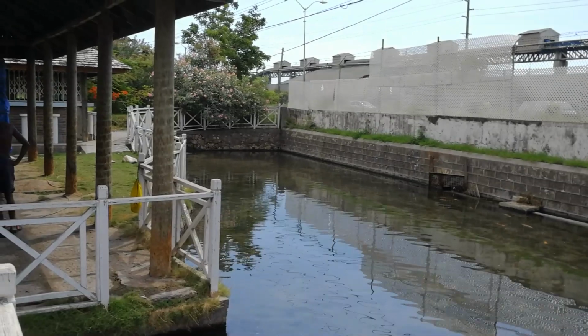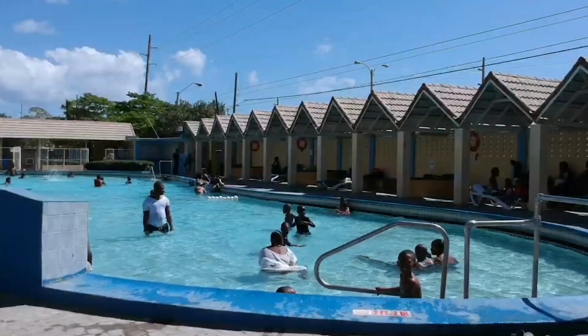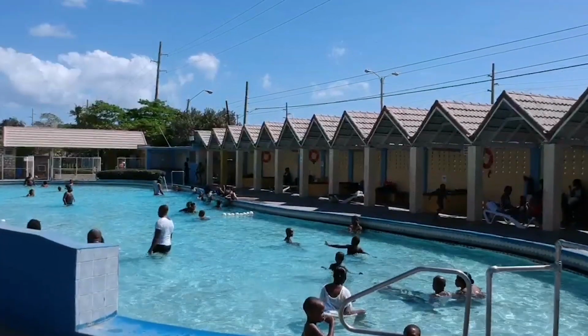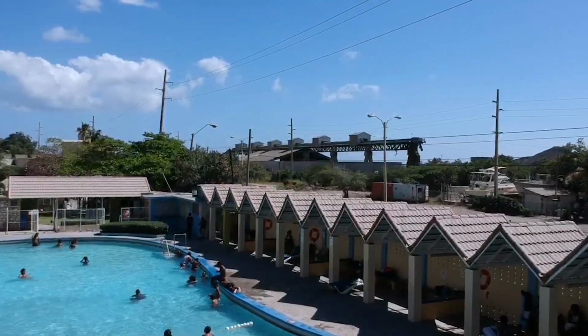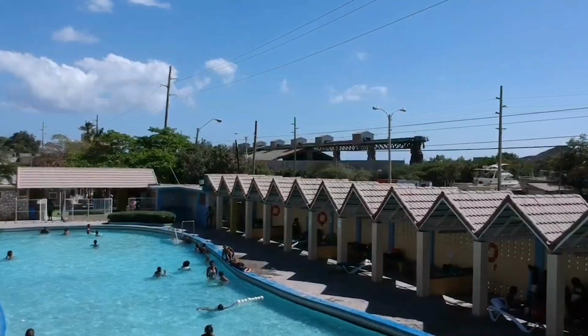Adjacent to the baths is Rockfort, an English fort with rusty cannons. It was built in 1694 amid rumors of an imminent invasion by the French. Rockfort, which sits in an area previously known as Harbour Head, is the ruins of a 17th century rock fort that was once surrounded by a moat.